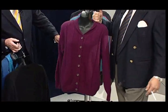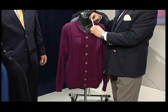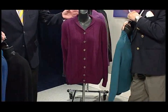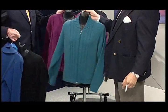What have we got here? This one is an interesting one because it's got the V-neck, it's got the little wee collar, which is quite smart, really, for a couple of chaps to be talking about. Oh, indeed it is. And there's a theme with these colours too, of course. That's the mauve, grape, I think, isn't it? I think you're right. The grape. You're correct.